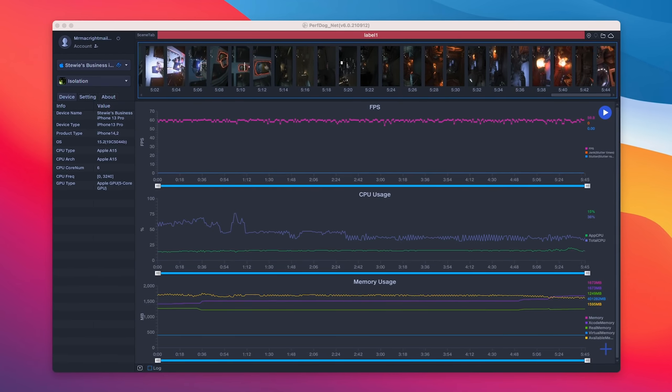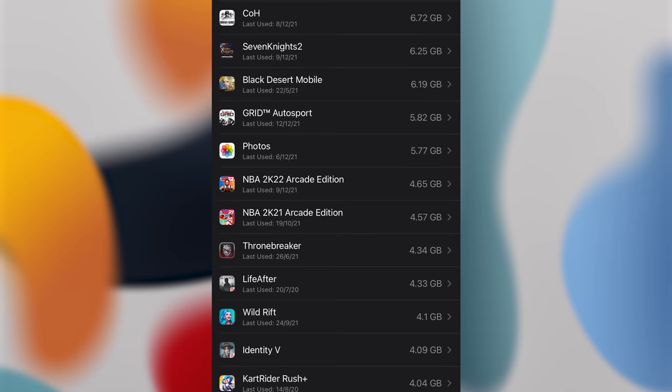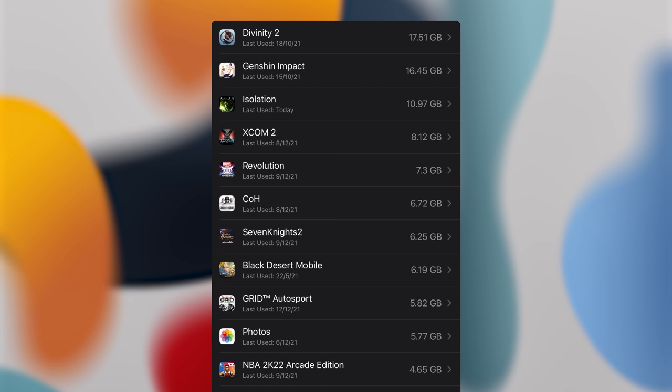That is bonkers. It also blows my mind that the App Store version only takes up 10.99 GB of storage. It's the third largest game on the App Store, I believe, behind Divinity Original Sin 2 and Genshin Impact.